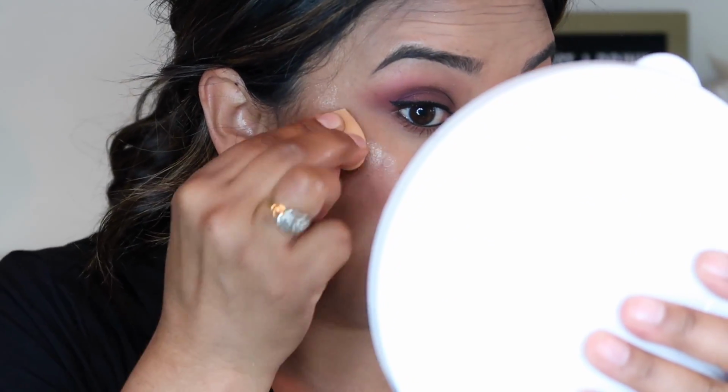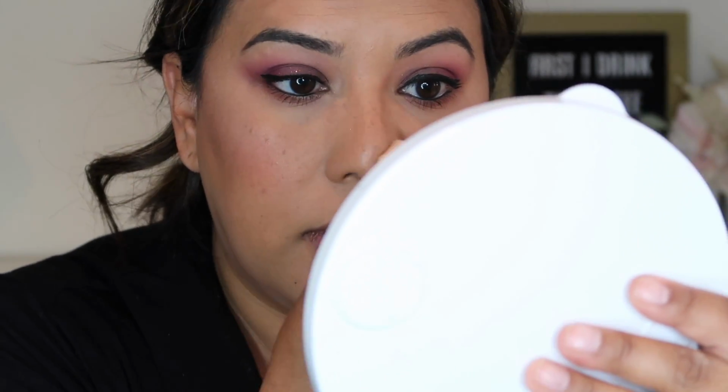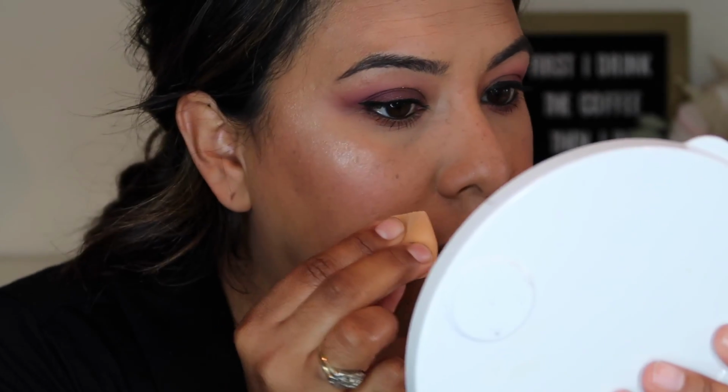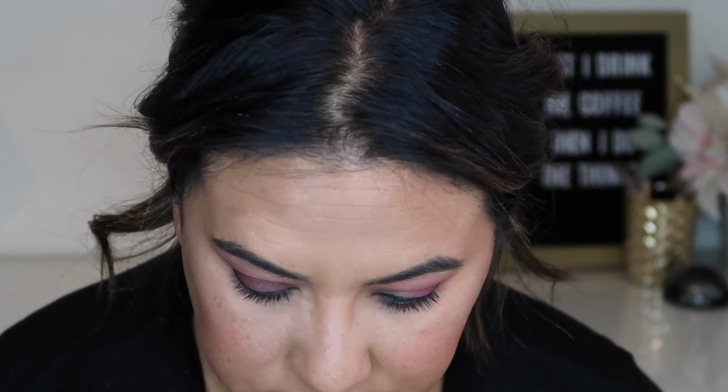I'm gonna go ahead and take this beauty blender. It's not a beauty blender. You guys, this is seriously, oh my gosh. No, it's no good. I'm gonna put it on. So if you use a sponge to begin with, I think you could have better luck with it, but look. If you try and use a finger and then a brush, it's bad. It's bad. I cannot get it to blend out.